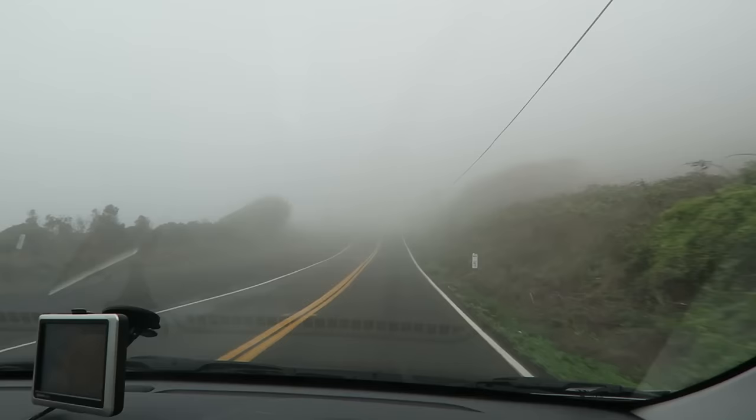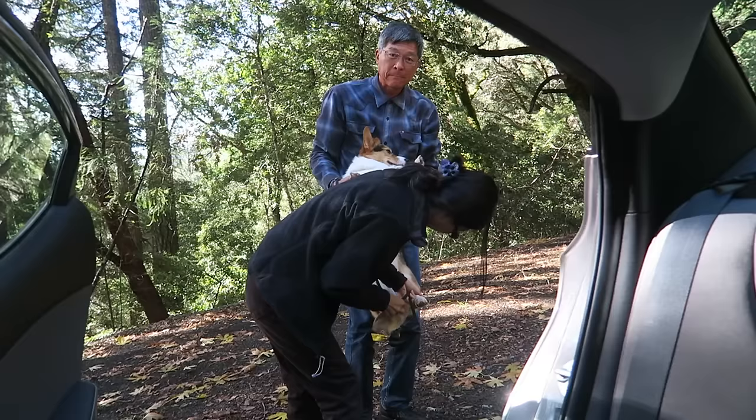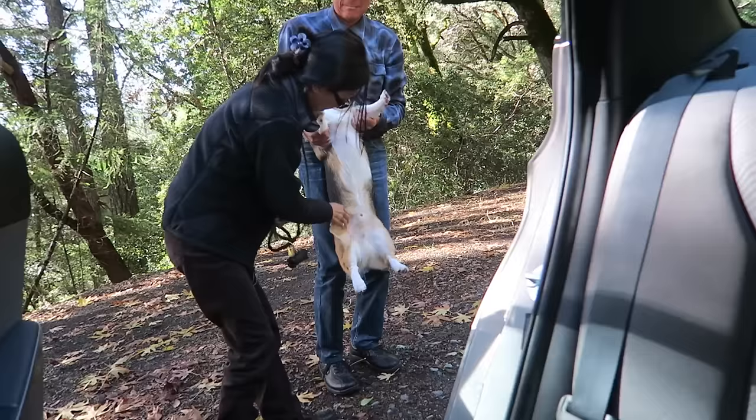Good to see you again. Look at all these windy roads coming up. Being so car sick. He's getting wiped up and Gatsby's all happy. He's like, clean me. Clean me. It's my turn to drive.